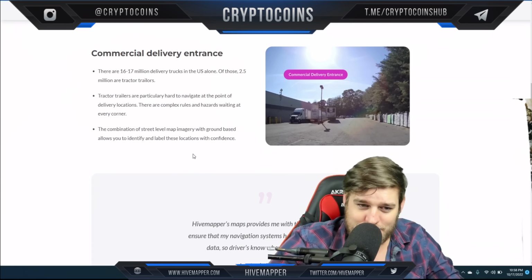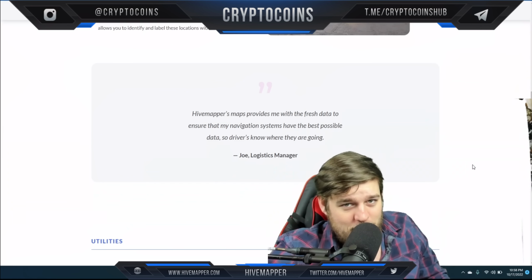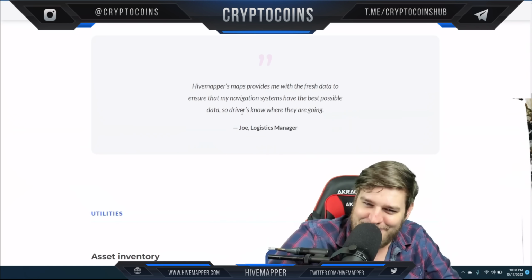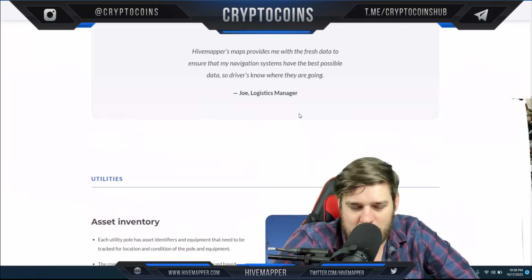The combination of street-level map imagery with ground-based data allows you to identify and label these locations with confidence. By the way, the person was okay. They were not in the car at the time, thankfully. Just to finish that: Hivemapper's maps provide me with fresh data to ensure my navigation systems have the best possible data so drivers know where they're going, says Joe the logistics manager.